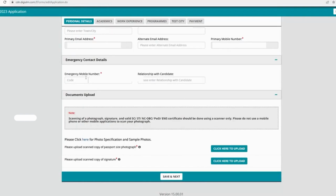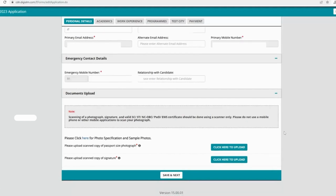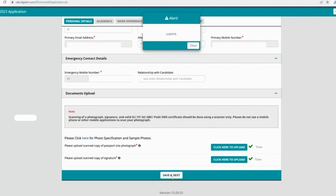So please make sure that the emergency number should be different from the primary number, and this number will be used for communication in case of any kind of emergencies. After entering your emergency contact details, now you need to upload your documents. In this section, you must upload all the mandatory documents that we have discussed earlier. After uploading, please view your photograph and signature over here and click on Save and Next.